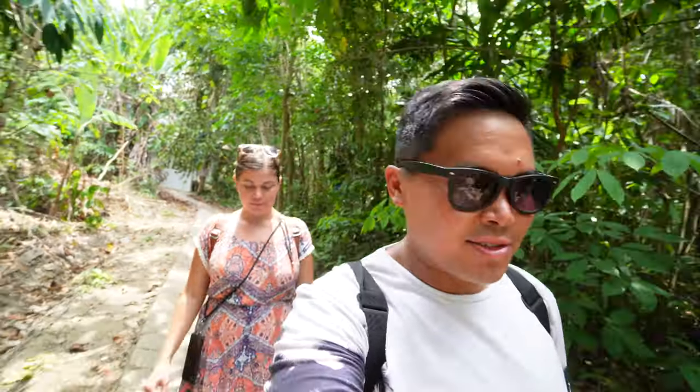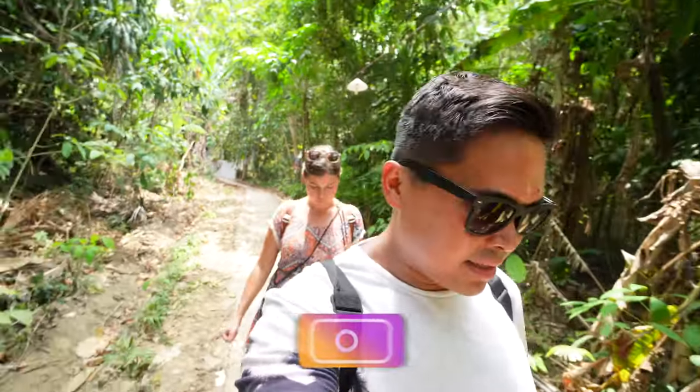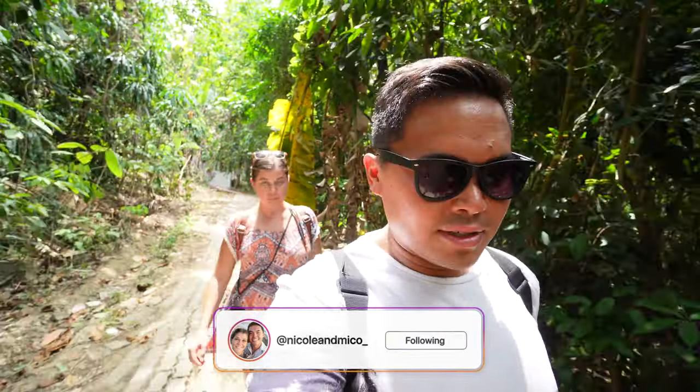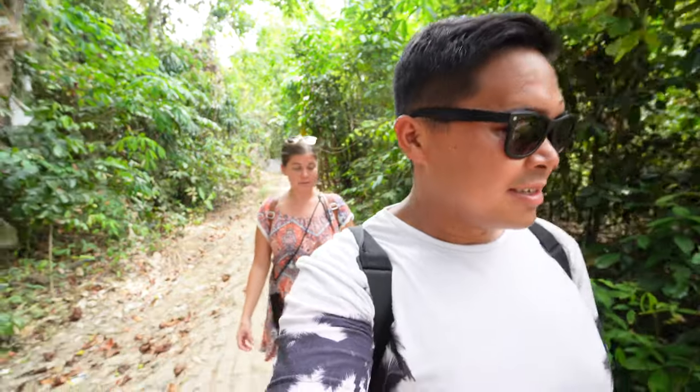Everywhere you want to go is usually just either through the jungle or on a walking path like this, and every now and then it's dotted with the occasional resort. So it's kind of neat that they have this whole resorty setup, and there are absolutely zero roads here. Zero cars. It's very cool.